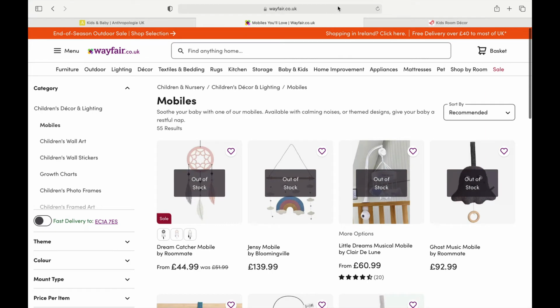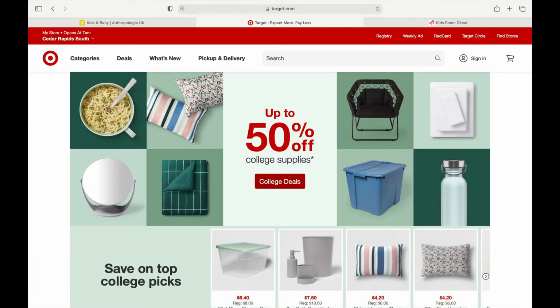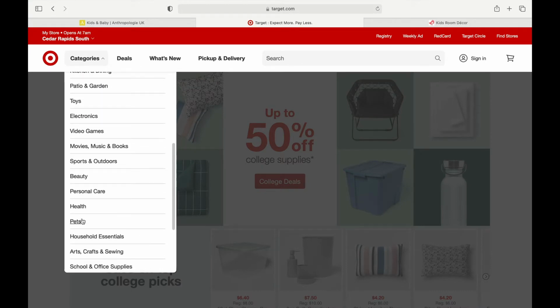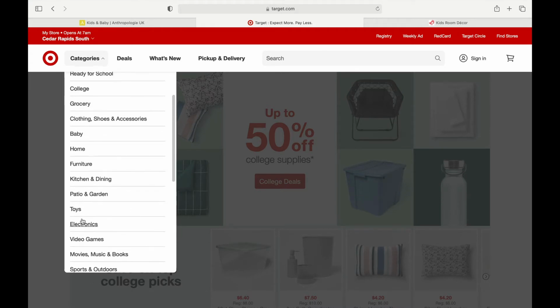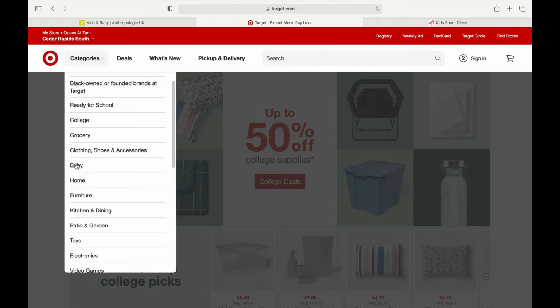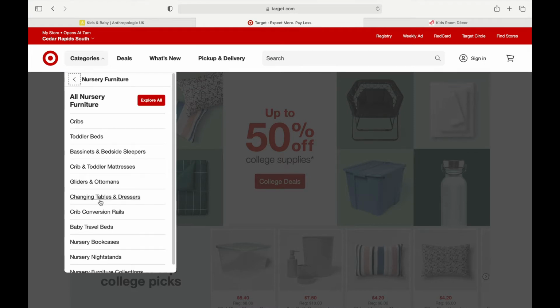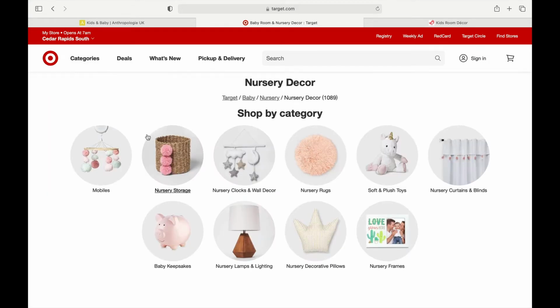So the next website I like to go to is a US website, which is target.com, and they are always extremely on trend with what they're selling. And especially with their colours as well, they've got everything. So I'm just going to look down here, and I am going to go to baby, and I'm going to go to nursery and, in fact, no, I'm not going to do nursery furniture, nursery decor, and then explore all.